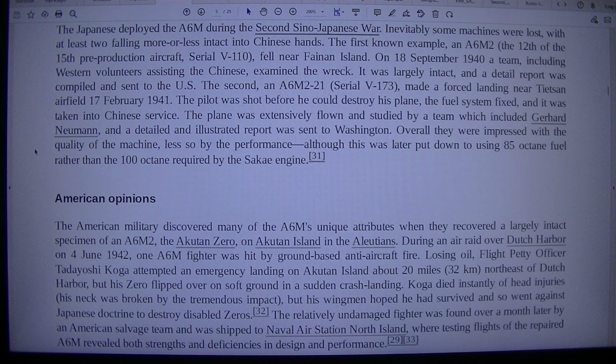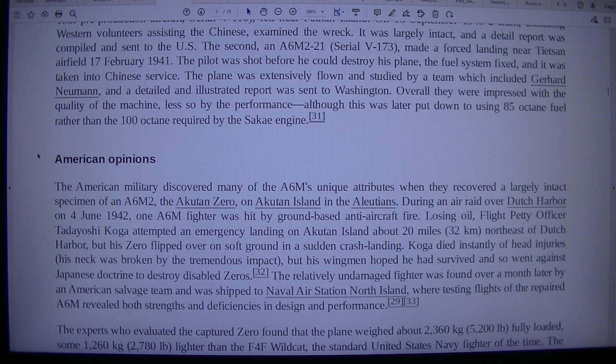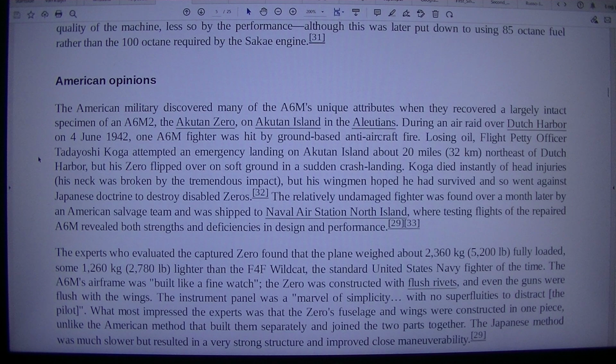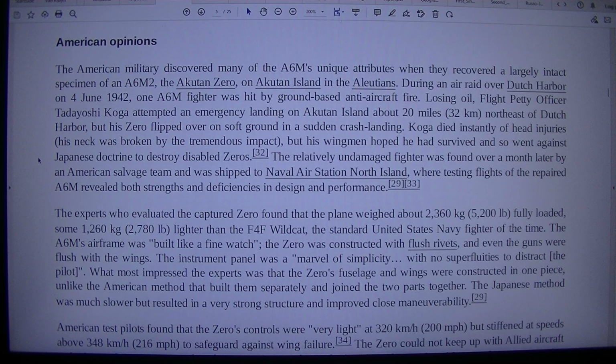The second, an A6M2-21, serial V173, made a forced landing near the same airfield on the 17th of February, 1941. The pilot was shot before he could destroy his plane, the fuel system fixed, and it was taken into Chinese service. The plane was extensively flown and studied by a team which included Gerhard Neumann, and a detailed and illustrated report was sent to Washington. Overall they were impressed with the quality of the machine, less so by the performance, although this was later put down to using 85-octane fuel rather than the 100-octane required by the Sakae engine.